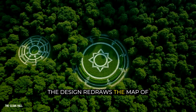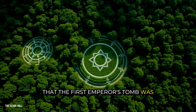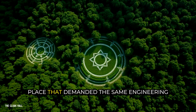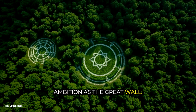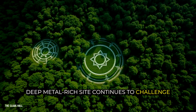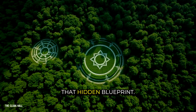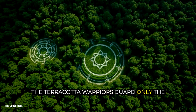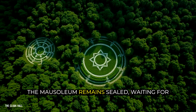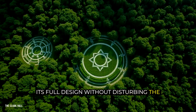The design redraws the map of early imperial Chinese funerary architecture, showing that the first emperor's tomb was not simply a grave but a complete underground city, a final resting place that demanded the same engineering ambition as the Great Wall. The difficulty of scanning such a deep, metal-rich site continues to challenge researchers, but each new radar survey adds another layer of detail to that hidden blueprint. The terracotta warriors guard only the outermost boundaries of a much larger story, and the true heart of the mausoleum remains sealed, waiting for the day when technology can reveal its full design without disturbing the peace of the emperor who shaped a civilization.